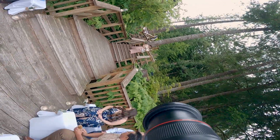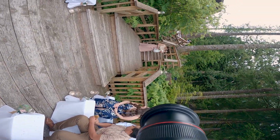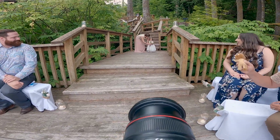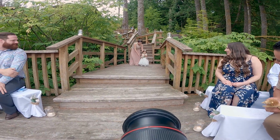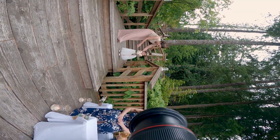So even though the walkway down here is massive, the runway to the ceremony area is actually pretty short because it starts right there at the stairs, which is where I get the best photos. So to grab a horizontal and vertical of the wedding party walking down here is relatively tough. You've got to be really quick.